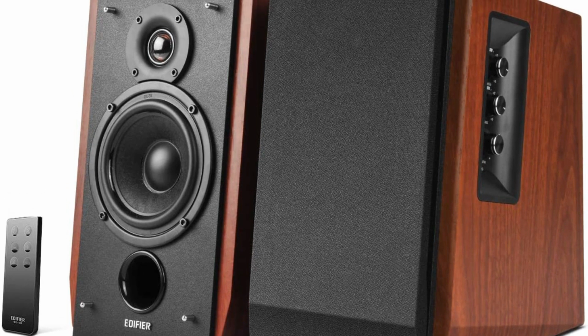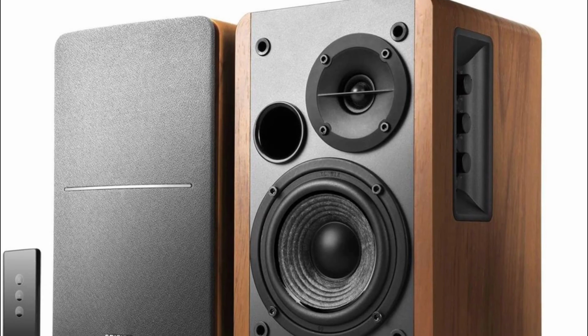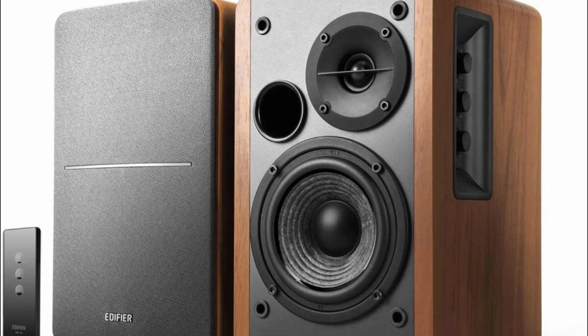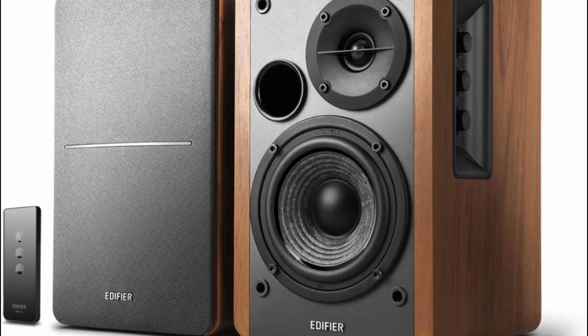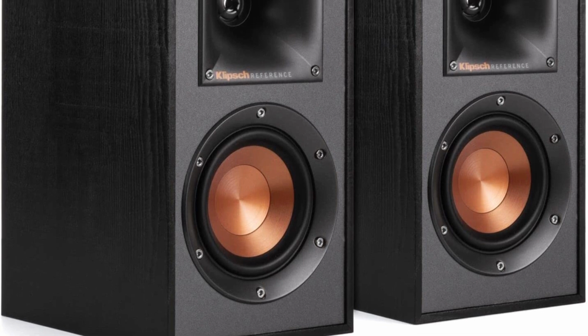We have reviewed many products and selected 5 products based on performance, unique features, and many users, and if you can't find a bookshelf speakers under $300 that suits your needs exactly, keep this video for future updates.